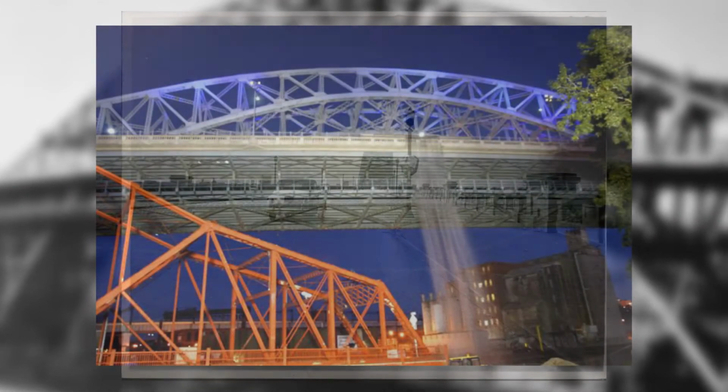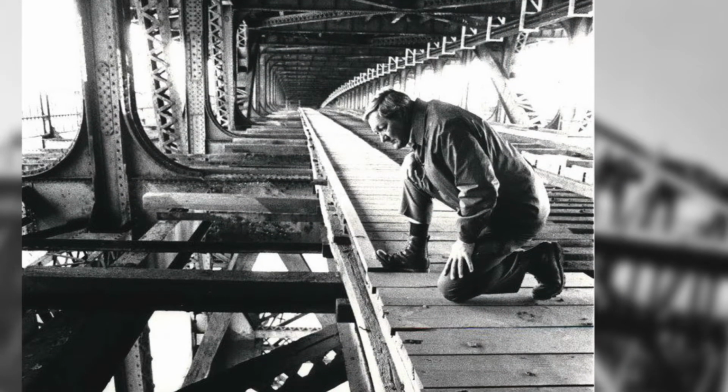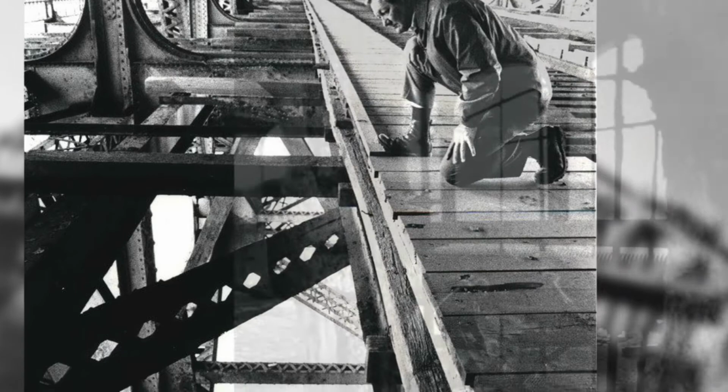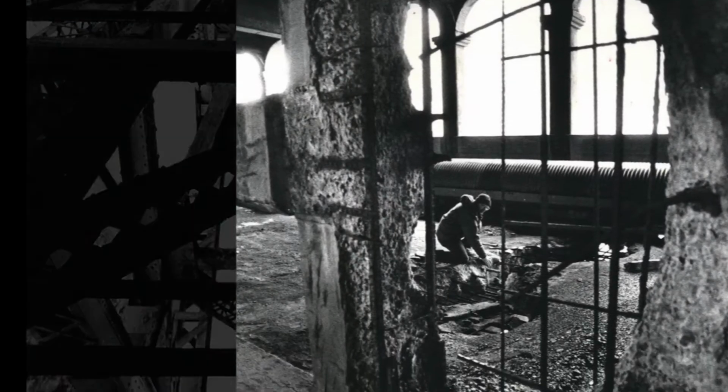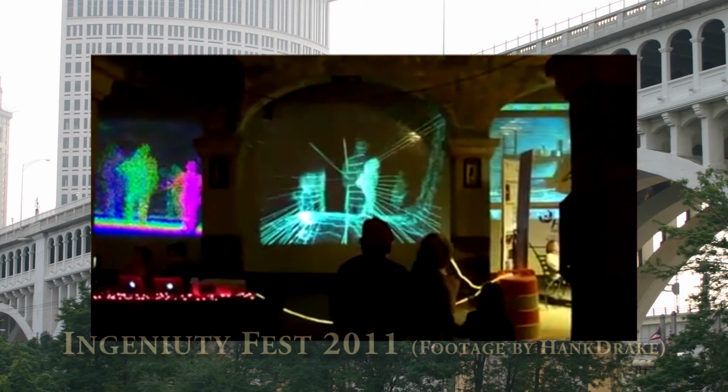As the years went by, the upper deck was consistently rehabilitated and revamped, while the lower deck slowly fell into disrepair. Homeless people took over the space until the city sealed off the old entrances for good. Outside of some occasional events and now non-existent tours, the lower level remains abandoned and unused.